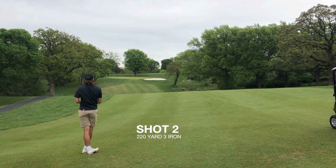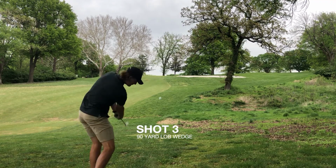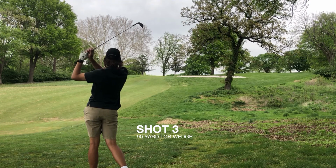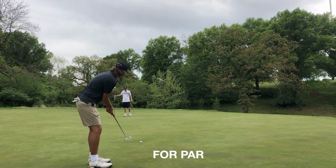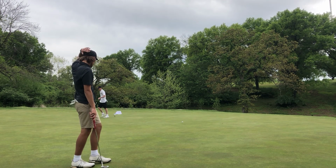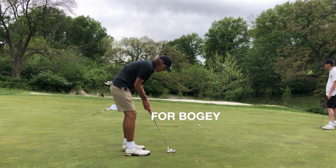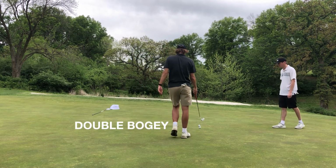Ball was way above my feet here, so in my mind I'm thinking I'm going to hit a 220-yard 3-iron, you know, sling a draw, but in reality I hit that tree, but luckily it bounced back, and I was able to hit a nice little lob wedge up onto the green to try to save my par. But once again I 3-putt to go back-to-back double bogeys.